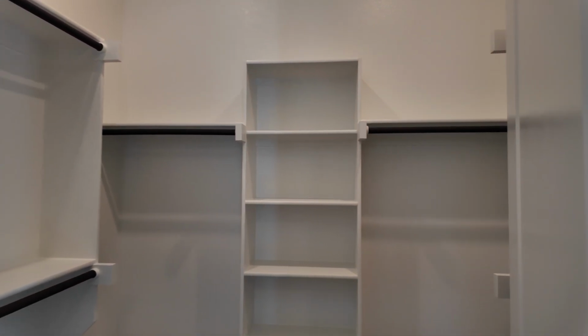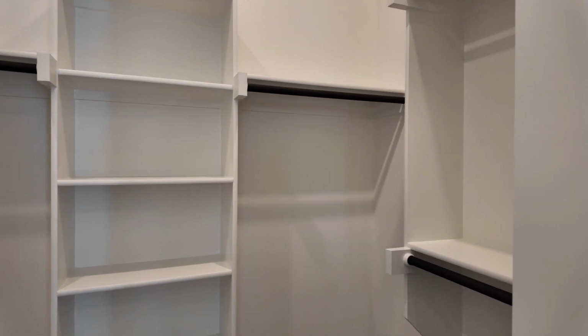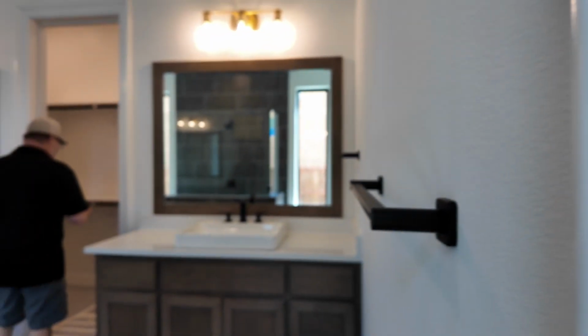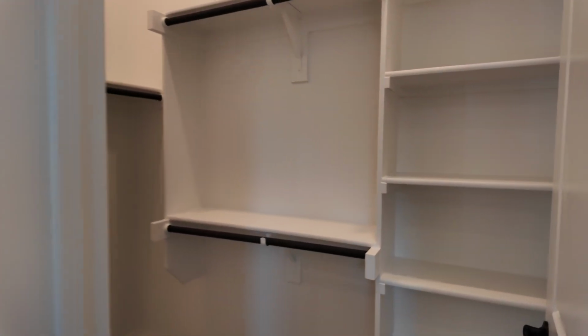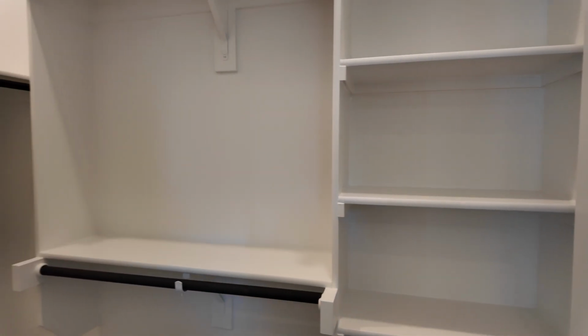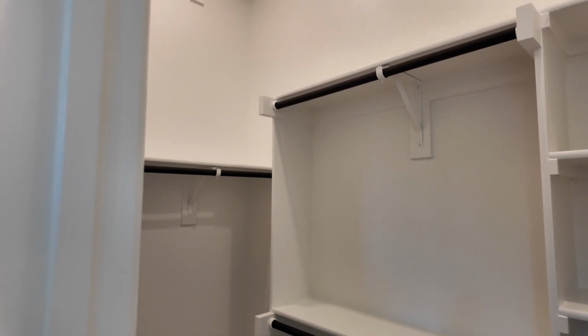How's this? It's pretty small. And then look at this. I imagine that was gonna be pretty big because this thing is small. So the two other closets are much bigger. Yeah, night and day. Okay.